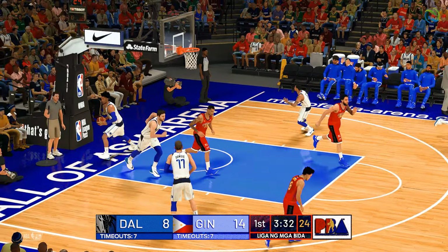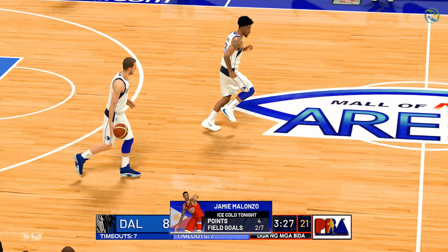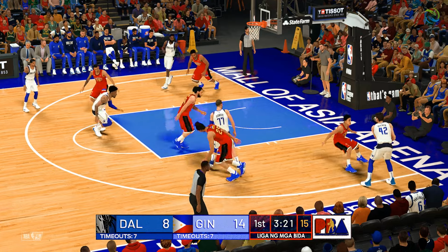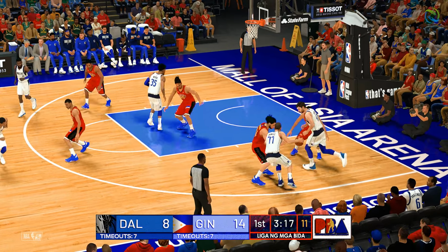Oh, a nice one-handed slam right there. Oh, nice one-handed jam there. Hey, little exclamation point. Hey, they've got a nice, comfortable lead here, fellas. Might as well keep it simple. Do it a plain, simple one-hander, just like pound cake.